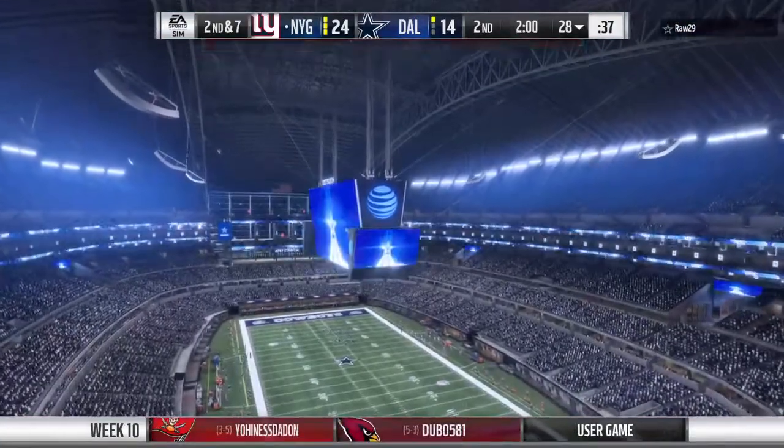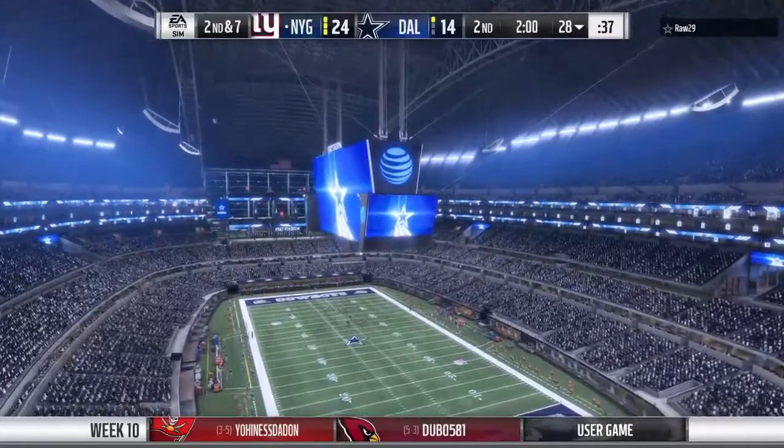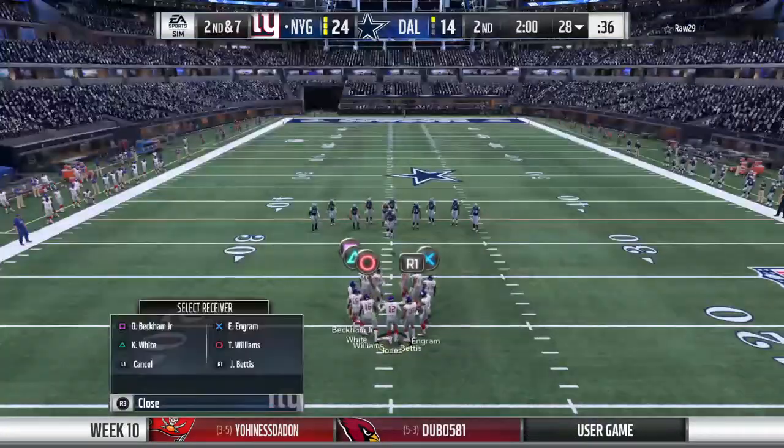So 2 minutes to go in a wild first half. We're back to Arlington right after this timeout.